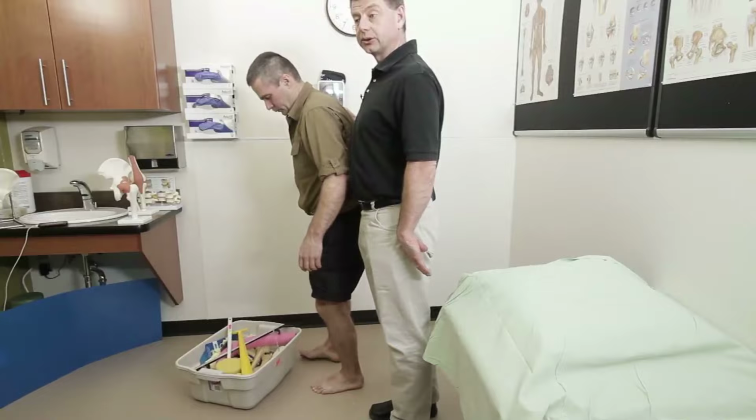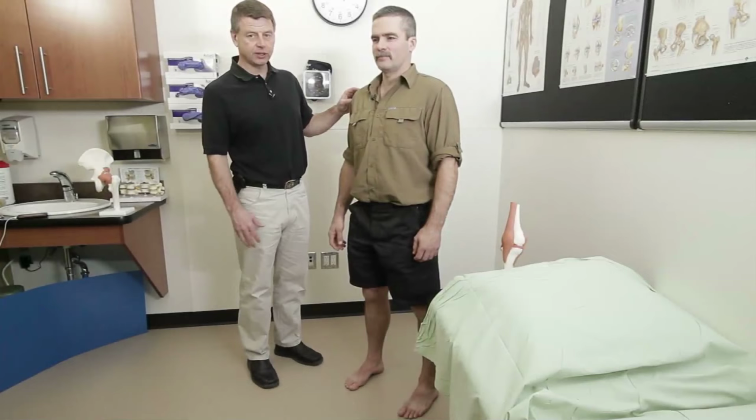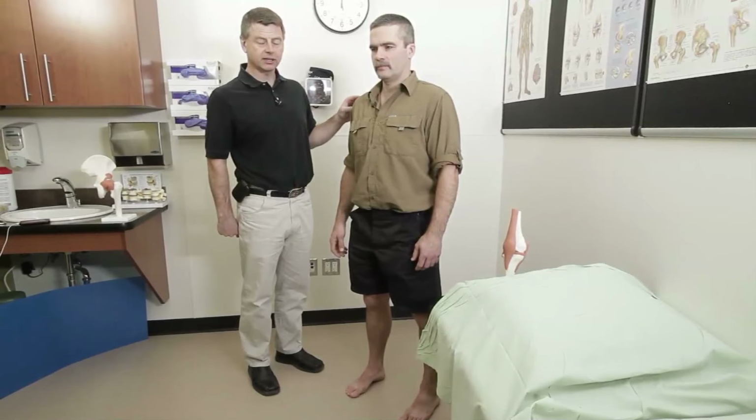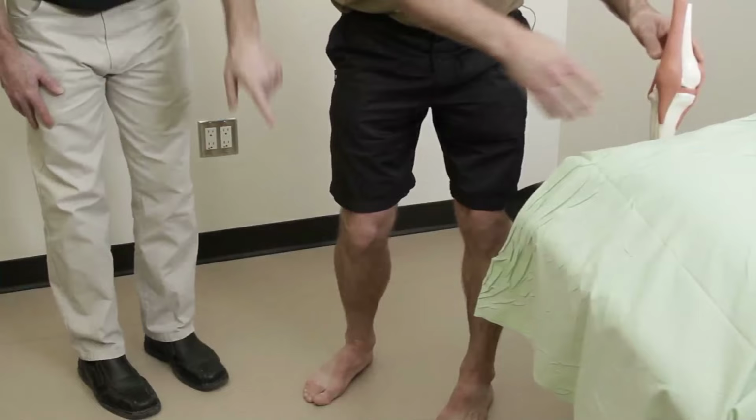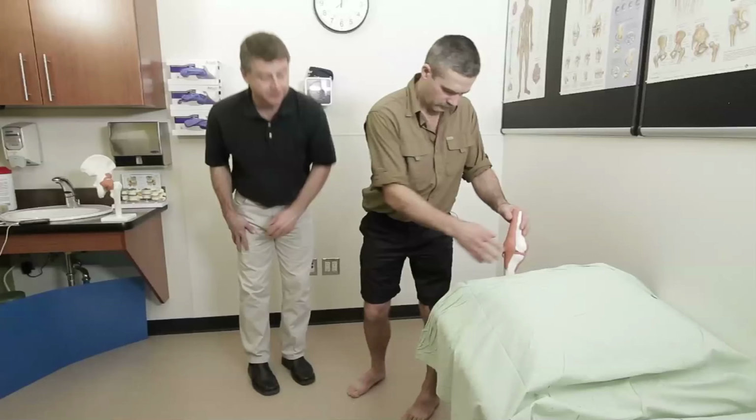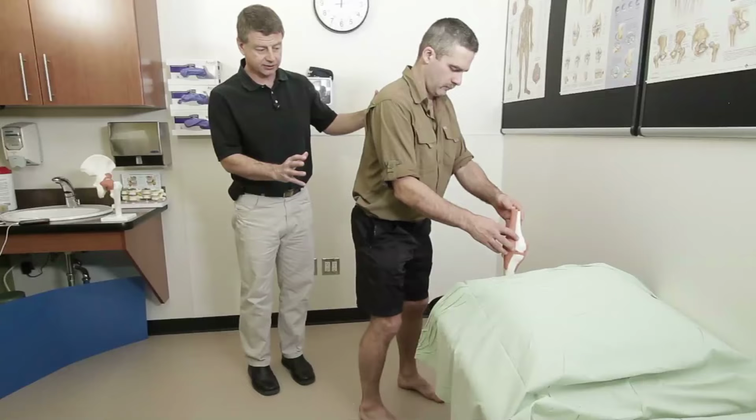Another precaution following your surgery is you want to make sure you don't pivot or twist on your surgical knee. In the book, the precaution indicates do not pivot. So you don't want to have your foot planted and then twist or pivot on the knee. If you're going to have to turn, take small steps as you turn and then come back with small steps.